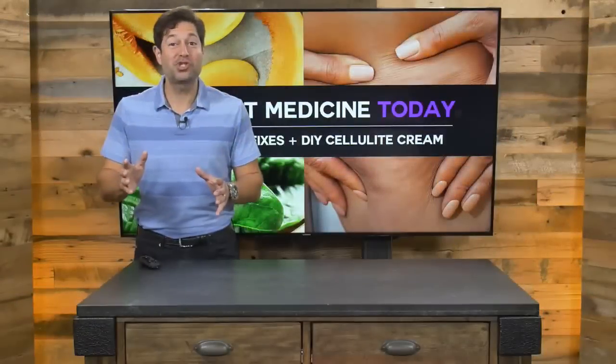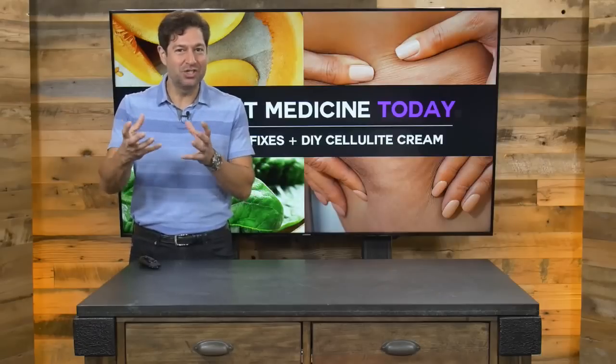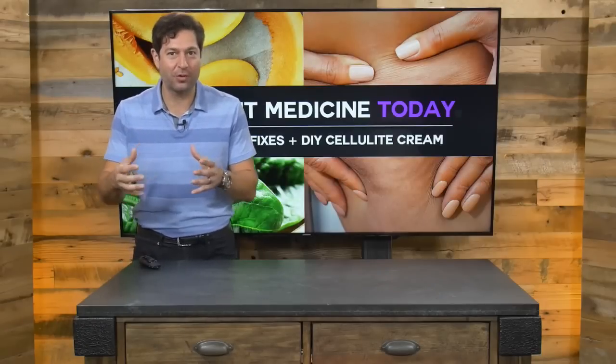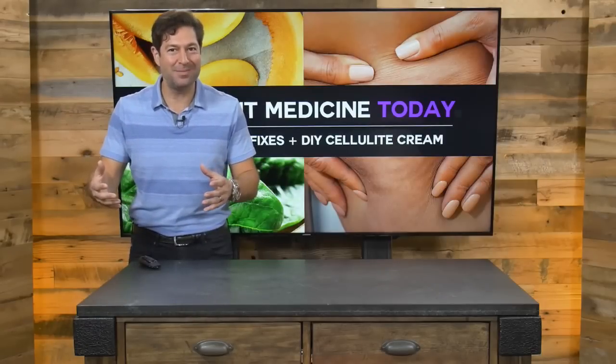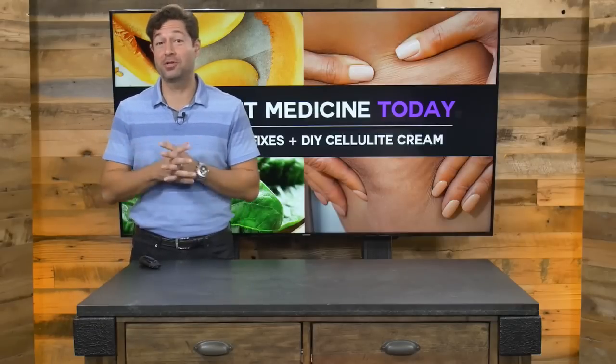Are you someone who struggles with cellulite? You know, that unsightly, jiggly patch of stuff around your thighs, sometimes even creeping up to your glutes. You know what I'm talking about. We've referred to it by various names, such as cottage cheese thighs. Now, I know that sounds terrible, but if you're somebody who has cellulite, I'm here to tell you we can make a major difference in your health.